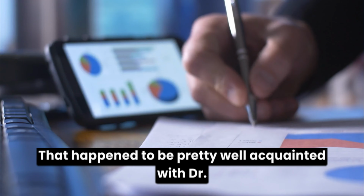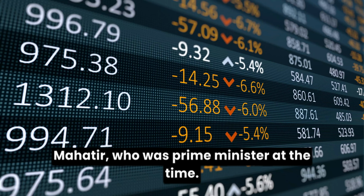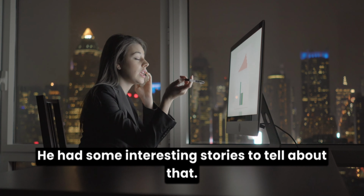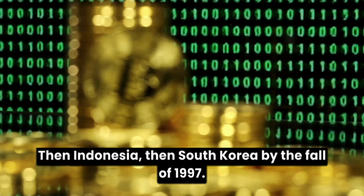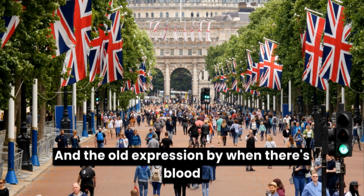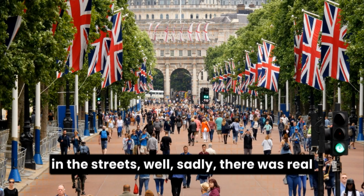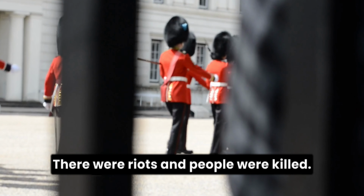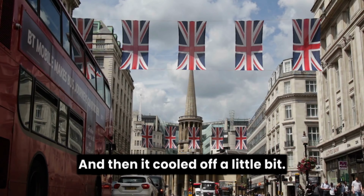I happened to be pretty well acquainted with Dr. Mahathir, who was prime minister at the time. He had some interesting stories to tell about that. Then Indonesia, then South Korea by the fall of 1997. And the old expression, when there's blood in the streets. Well, sadly, there was real blood in the streets in Korea. There were riots and people were killed, and then it cooled off a little bit.